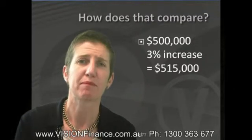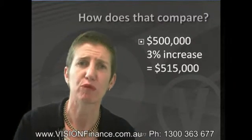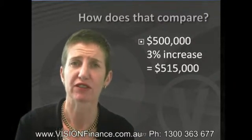Now, if the property market went a bit more quickly and it rose at 7%, then their current property would be worth $535,000, so they'd be even further ahead. Of course, property values don't always go up. They can go sideways, and sometimes property values can even go down.